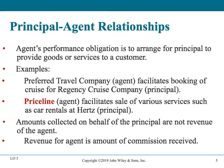How about we take a look at the principal and agent relationship? Agent's performance obligation is to arrange for the principal to provide goods or services to a customer. So a few examples. Preferred Travel Company, an agent, facilitates booking of the cruise for Regency Cruise Company, which is considered to be a principal. Or, a lot of you know the Priceline company that acts as an agent to facilitate sales of various products for car rentals such as Hertz. That will be a principal in this case.